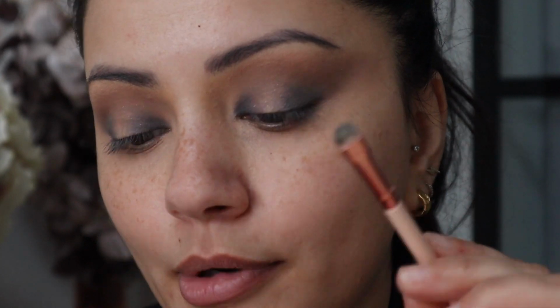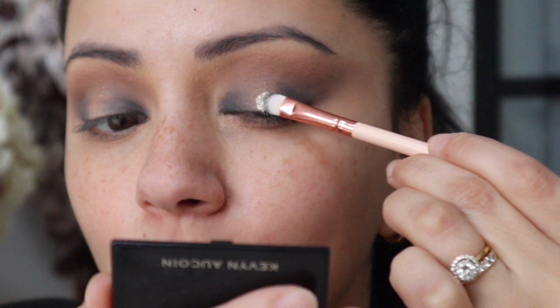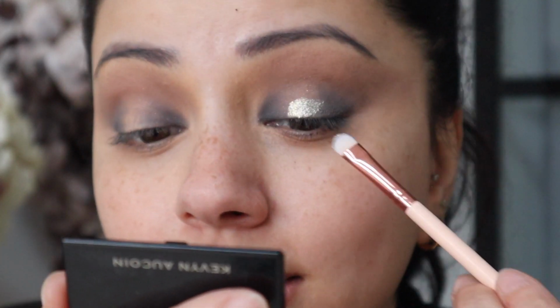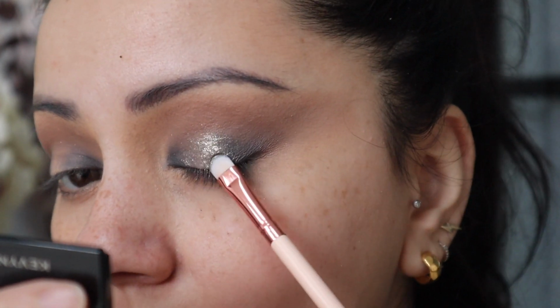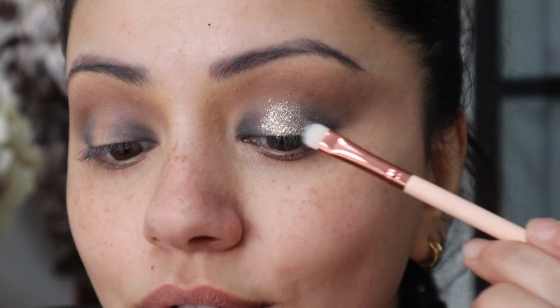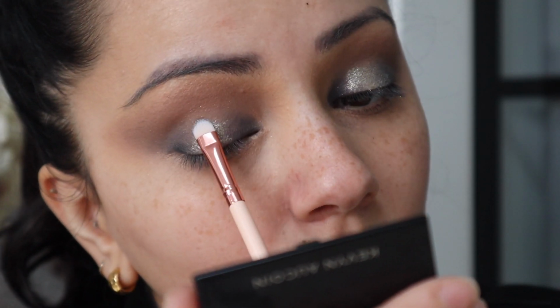I've got that on the back of my brush, but I'm going to make sure there's not too much on there and take that on the back of my hand and start putting that on to the center of my eye. And you can see it's like liquid metal. It's so pretty. And I don't know whether you guys can tell, but there's flecks of gold and silver and even little speckles of greens and blues. It's really, really pretty. I'm just doing the exact same thing to the other eye now.